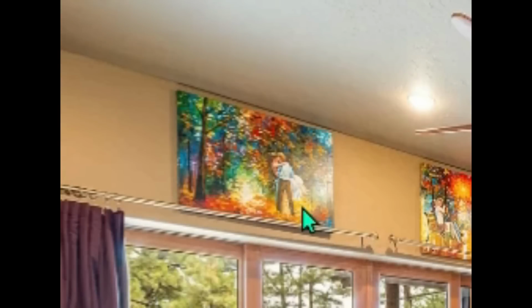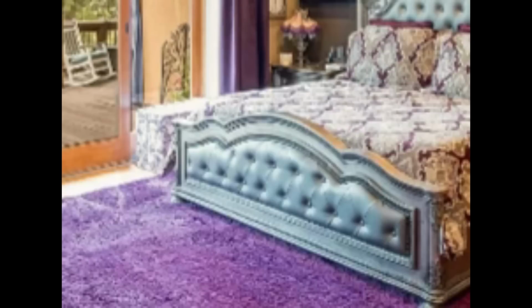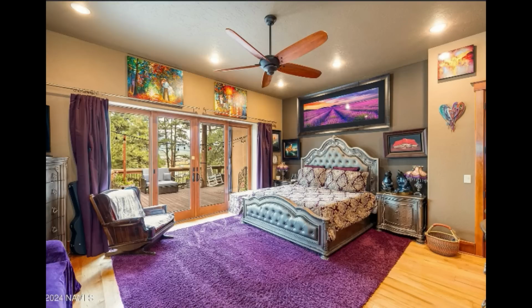It could be nothing to do with them, but that's just the feeling I get. There's two of them up there, and there's all this purple on the brown. Does that mattress fit that frame? I don't think that mattress fits that frame at all. The mattress is sticking out. Just the stuff on their wall, the rug, the curtains.